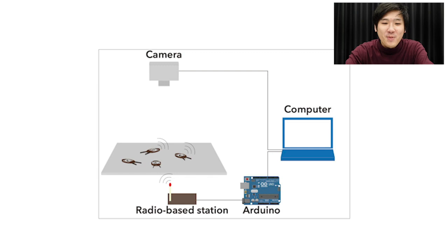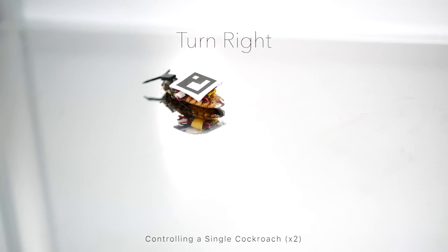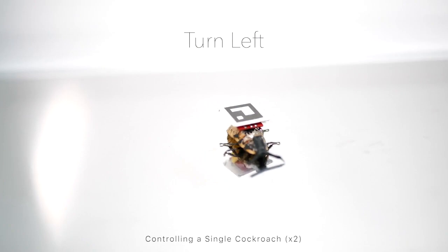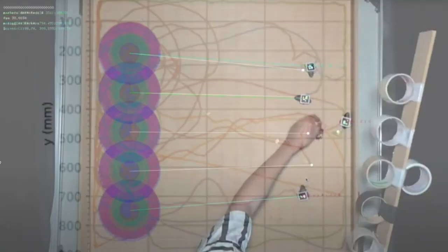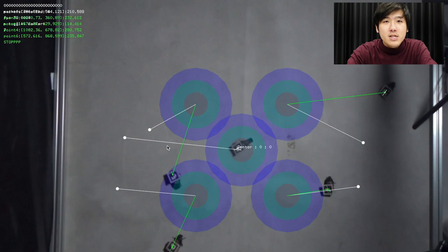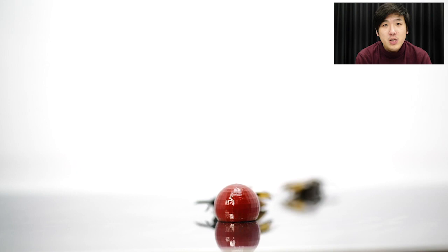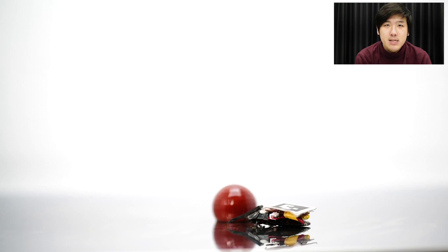To implement the functions, we developed a system that can control and track their movement and send them signals to execute tasks. Notably, the proposed system can be implemented in real time due to the possibility of real-time tracking and communication with the cockroach's backpack. Another feature of the system is its ability to perform cooperative movements.